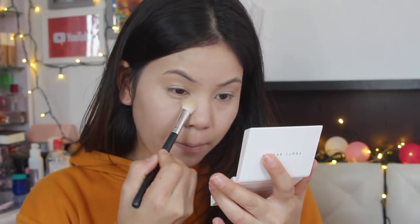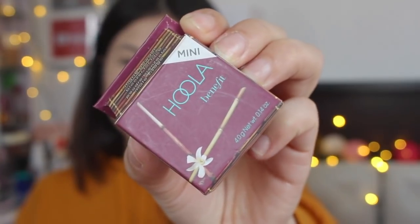So to set my face, I'm using my Fenty Beauty Universal Blurring Powder. So I'm using my Hoola Bronzer from Benefit to give some shape to my face because I have round and chubby face.